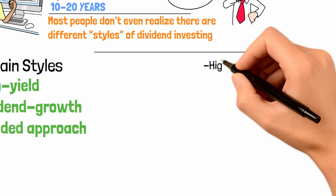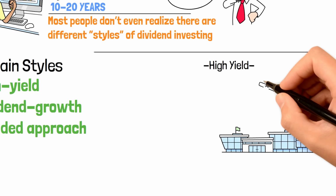High yield is exactly what it sounds like, big payouts right now. It feels exciting because the income looks impressive up front, but here's the catch. Many high-yield stocks barely grow their payouts over time, and some can even cut their dividends when the business slows down. It's kind of like choosing a job that pays well today but never gives you a raise. The income stops growing, and the long-term potential is limited.